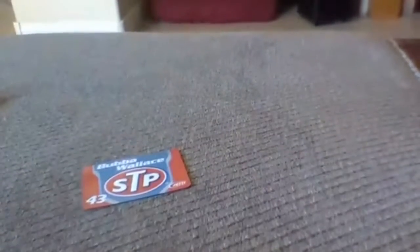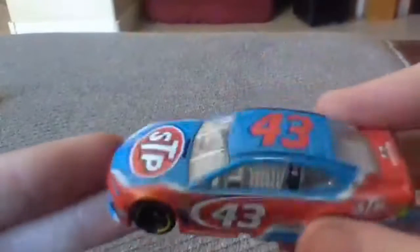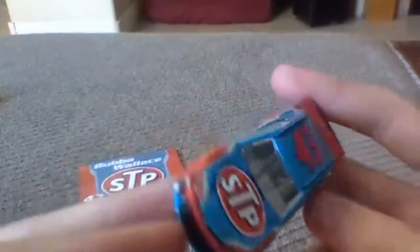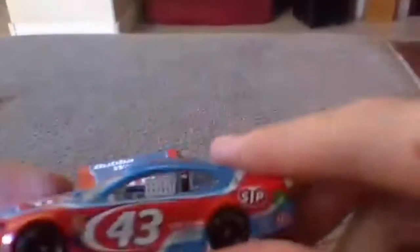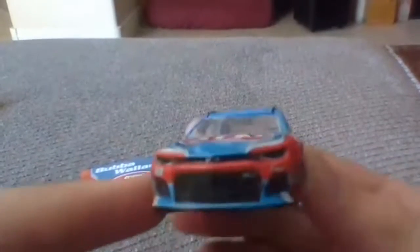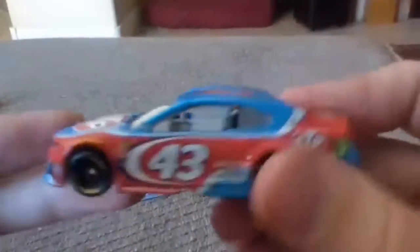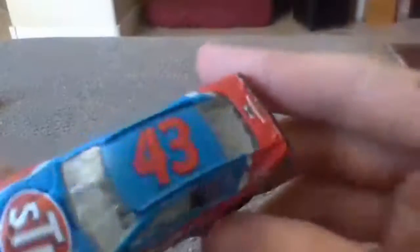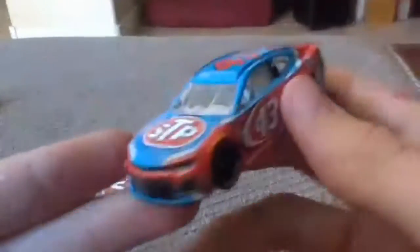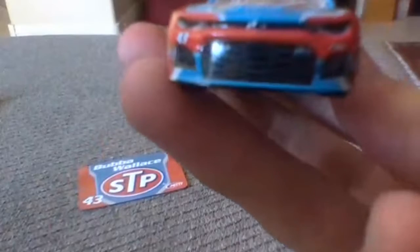And then here is the car. Your basic Petty blue with the classic STP red. It's obviously not the exact same as the Richard Petty car, but next week at Darlington, I believe, they are going to do a throwback to the all Petty blue STP car. So pretty basic. It's the new Camaro look.